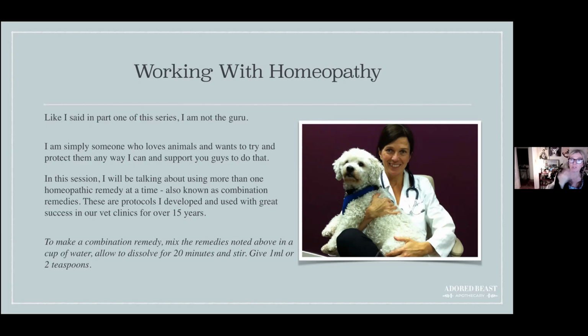With my animals here at home, I put it inside their lip and move it around along the gum, so it goes right into the bloodstream as soon as it hits a mucous membrane. If you can't give it that way, and animals are really sketched out or feeling really bad and don't want you to touch them, you can mix the 1 ml or 2 teaspoons into a tablespoon of yogurt or raw milk.